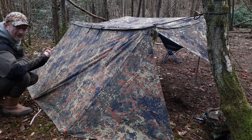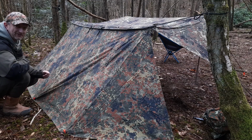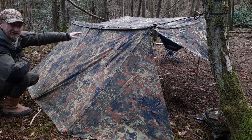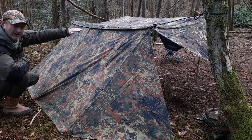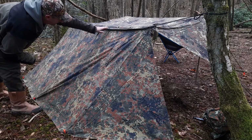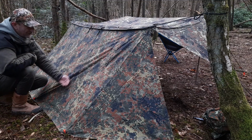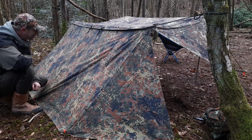I can't change the height of the poles, not without sacrificing a fair bit of inside space. So if I was to stay here, I would lower this ridge line 5 or 6 inches, just to get it lower than the front, so you get proper runoff towards the back here. That's also why the top one is buttoned over this way, so the water's running off rather than in, which is always a good thing.